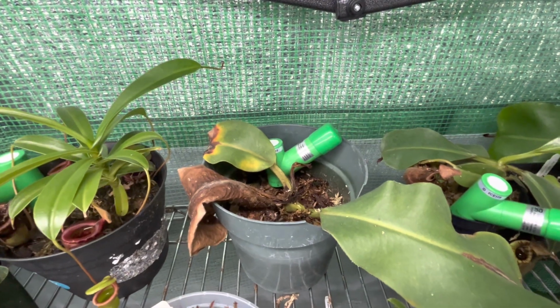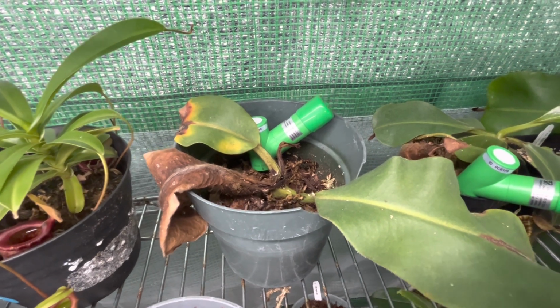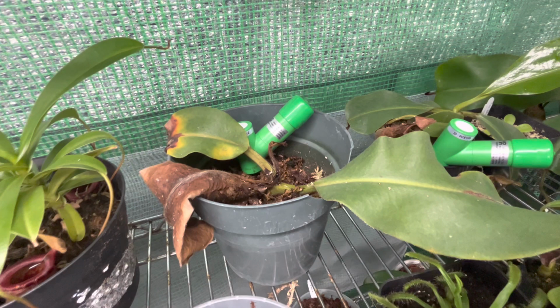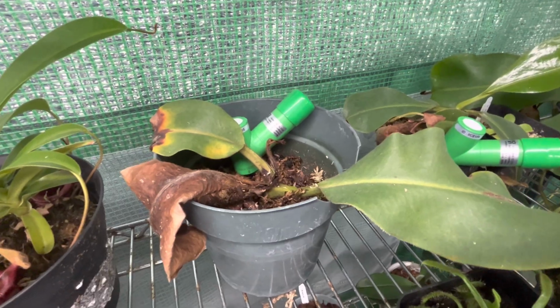This is a hybrid of Veitchii, and it is not doing hot. This is one of the survivors from when my greenhouse got taken out by some high winds, and it's seen better days. It used to have 3 growth points, but now I'm hoping I can get at least 1.